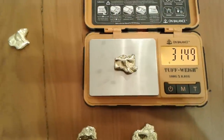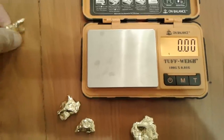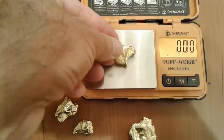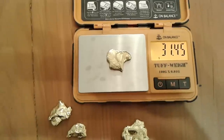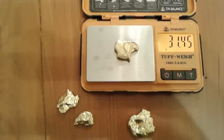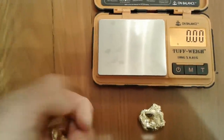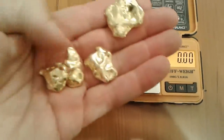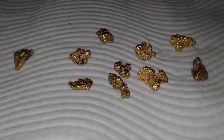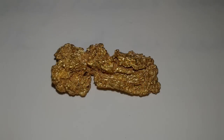And now it's 31.49. This one here started out being on 32 grams of small stuff, and now we have 31.45. Very good. Yeah, comes up very nice. Alright, look at that. Beautiful stuff. So that lot there ends up worth over $6,000. I kept all my bigger pieces intact, as they're often considered worth more as the original natural nuggets, rather than just for their gold content.